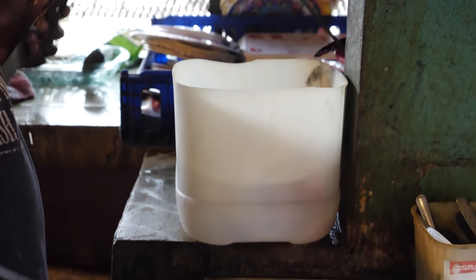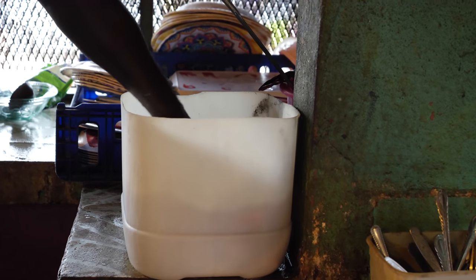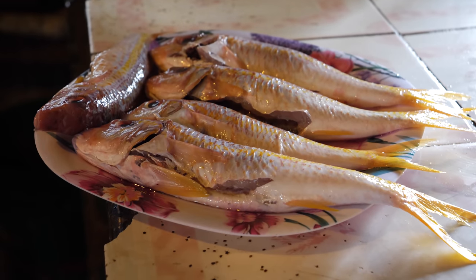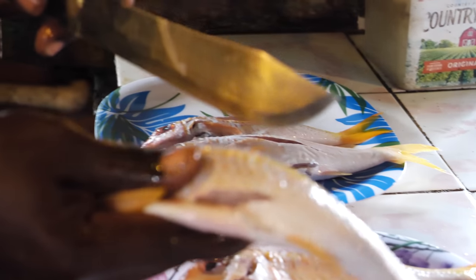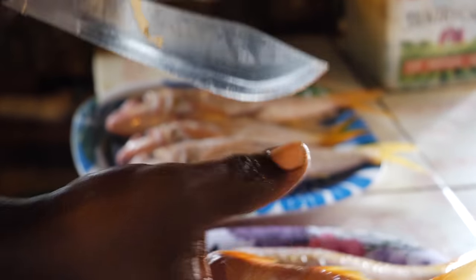Same treatment, just different water for it. Basically slicing it, putting it right down to the bone, so when he seasons it, that seasoning reaches right down into the bone right there.